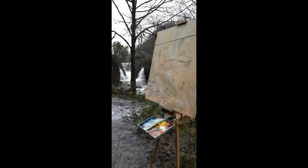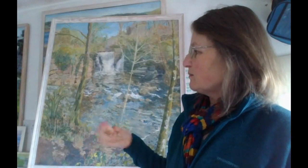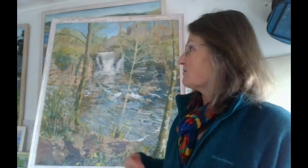So basically, I just thought, what a composition. It's just so romantic, and it's not like your average urban street or clifftop view. It's a unique view, and as soon as I started painting it, I discovered more about it. I discovered it was man-made. So I'm calling it a folly. The painting is called Folly in the Woods. That's why.